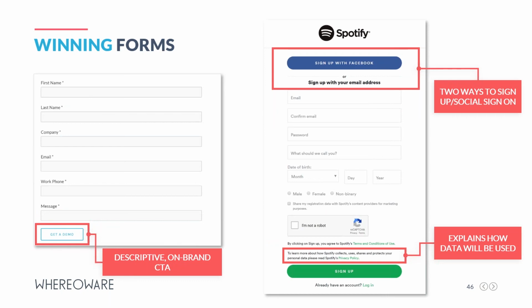Now, on the other hand, these forms we prefer for a few reasons. The one on the left, get a demo, is descriptive, it's brightly colored, those colors are the brand colors, and it makes me want to click it. Now, for the example on the right, there are two things to call out here. One is that there are two different buttons for the same action: sign up with Facebook or sign in with your email address. So it's two routes of getting the information I want, and one could be specific for a user. So we're giving them two opportunities. We have two touch points.